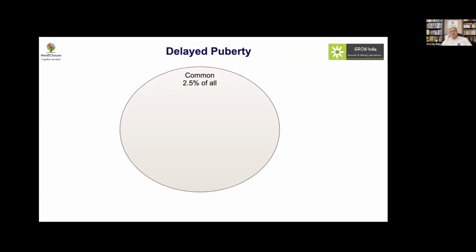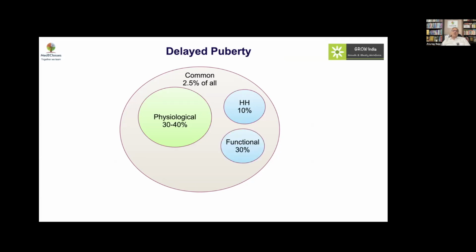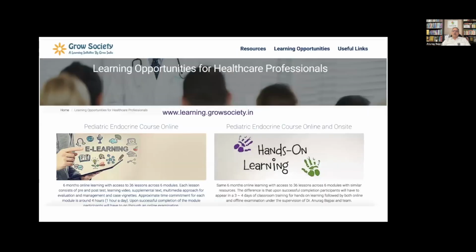Now, delayed puberty, as we discussed, is common in girls. Approximately 2.5% of all girls have delayed puberty. As Dhwani was talking about, 30% to 40% may be physiological, but we can have other pathologies like hypogonadotropic hypogonadism, less common as compared to boys. Functional causes like malnutrition and systemic illnesses are more common in girls compared to boys. And of course, hypergonadotropic hypogonadism with Turner syndrome leading the list is definitely common in that regard. So our role is to not unduly investigate these 30 to 40% with physiological causes, but not miss these 60 to 70% who have a pathological cause.